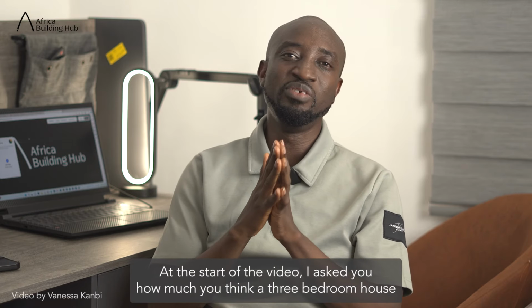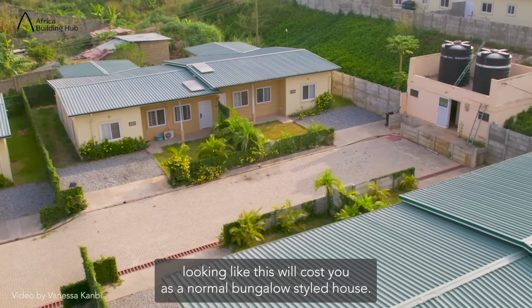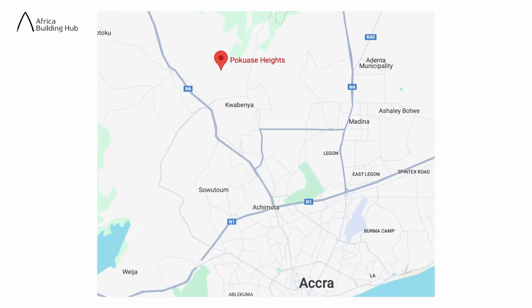Now, at the start of the video, I asked you how much you think a 3-bedroom house looking like this will cost you. It's a normal bungalow styled house. Well, this house is costing about $50,000 and it's located at Pokwase.